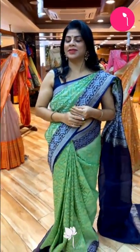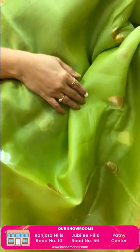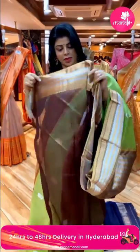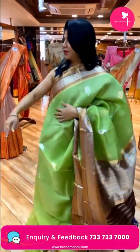October collection. Next saree. Wow, mint green, lovely mint green with brown color. Lovely floral buttas all over the body. Gold and silver zari ka. And border contrast, stripes wala border contrast with cross checks and diamonds. Pallu contrast with zigzag brocade. Blouse contrast, plain with border, very nice, beautiful color combination. It's quite different.